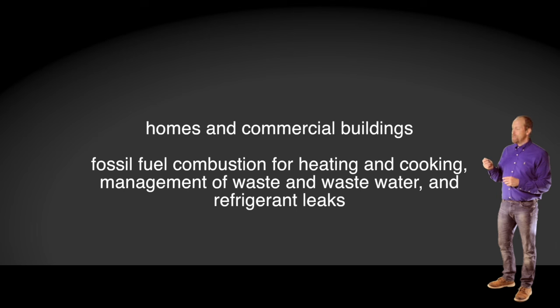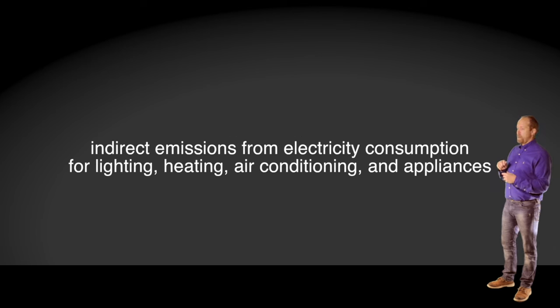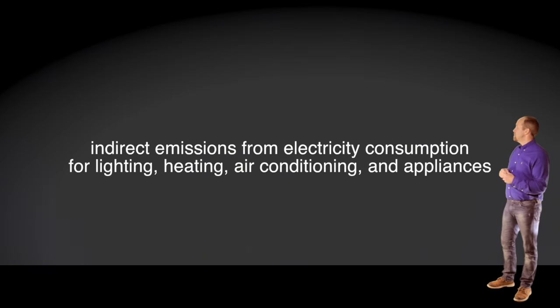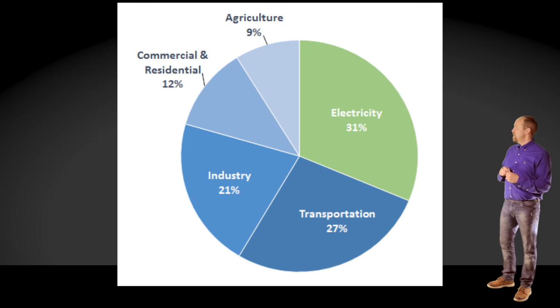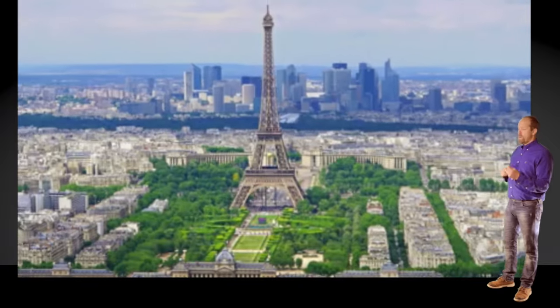Greenhouse gas emissions from our homes and commercial buildings come from fossil fuel combustion for heating and cooking needs, management of waste and wastewater, and leaks from refrigerants in homes and businesses. Indirect emissions from electricity use by our homes and businesses have increased due to increasing electricity consumption for lighting, heating, air conditioning, and appliances. And in this graph, we see that in 2013, direct greenhouse gas emissions from homes and commercial buildings accounted for approximately 12% of total U.S. greenhouse gas emissions.